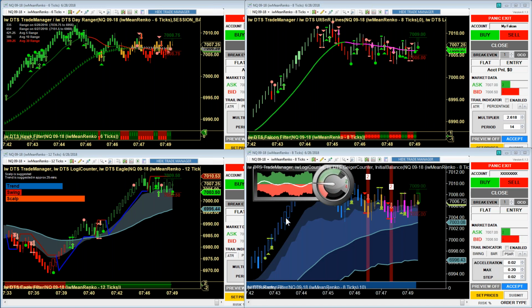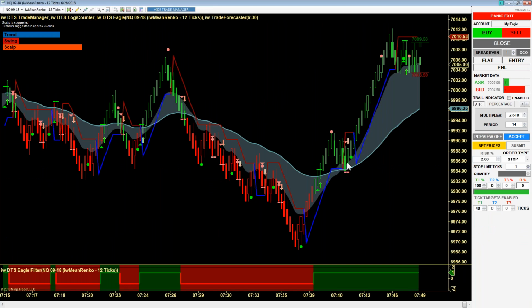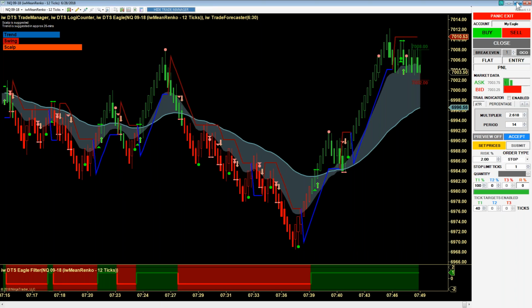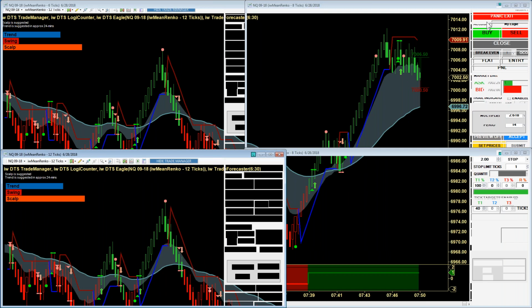This big move up, or relatively big move up, right here, makes me think that the buyers are probably in control at this point. That's not to say we won't see a pullback of sorts, rather that I'm probably going to be a little bit more bullish than bearish. Or maybe not. Maybe they're just going to keep drifting sideways.